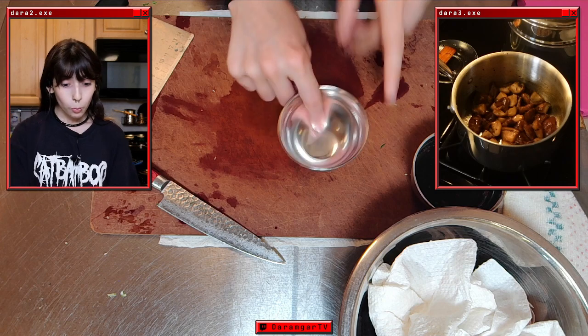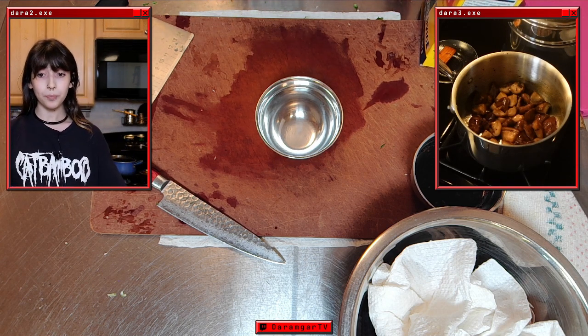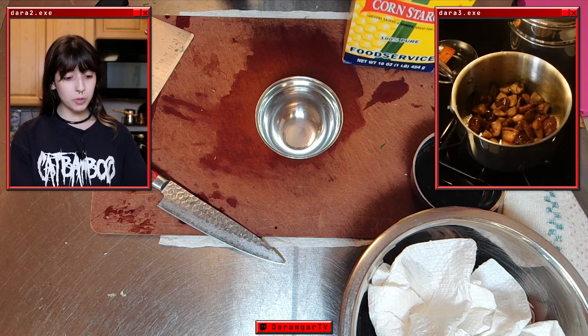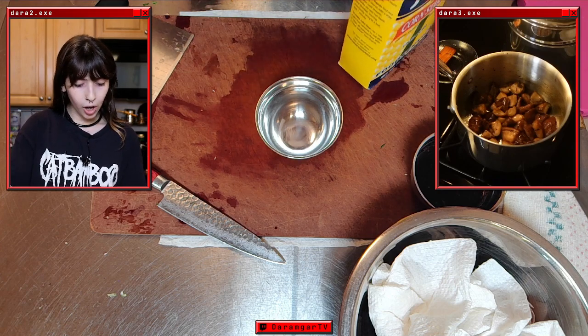Okay, so we're going to do a bit of a cornstarch slurry. The reason why we're doing a cornstarch slurry is because this is what's going to really help to beautifully thicken up the sauce. This is what's going to give it that viscosity. This is what's going to give that sauce the ability to coat everything. Otherwise, it'll just be really runny and just slide off of everything.